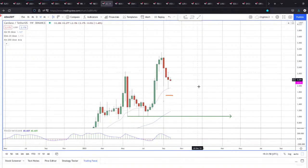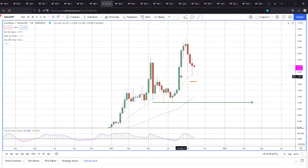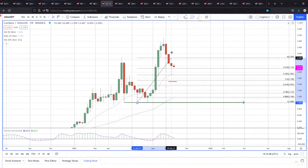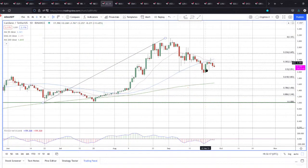One of the things is we've had a really nice bounce off this weekly 20 moving average. This previous low. There's really quite a lot to like about where we have bounced from in ADA. If we put our fibs on from highs to lows, we've managed to hold this 50% level. If we look at it on the daily, it was a little bit messy, but we have held it. The problem is we've got a bearish cross now of our daily moving averages. We've rallied back to them.